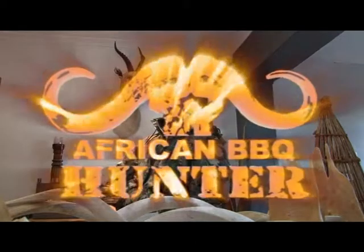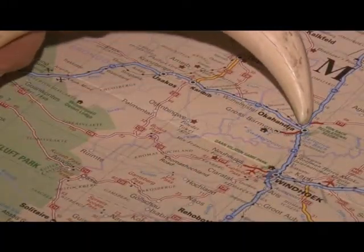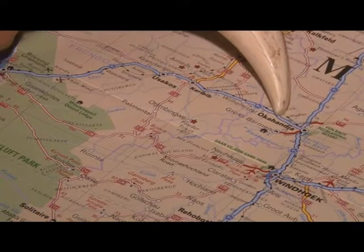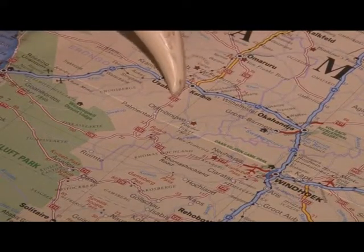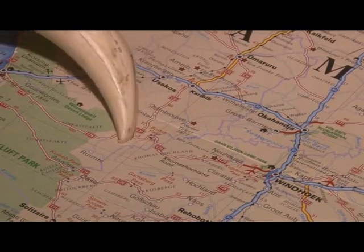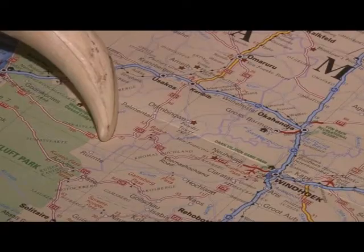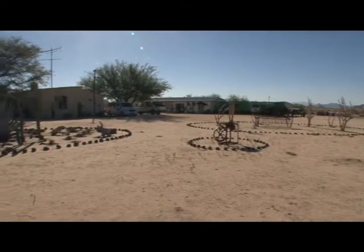African Barbecue Hunter. From the capital of Namibia, Windhoek, we travel about 70 kilometers northwest towards the small town of Okahandja. Okahandja lies in the central region of Namibia, and from here another 110 kilometers south to a small town, Karibib. An 80-kilometer gravel road through the mountains for another hour until we reach the entrance gate of Wilsonfontein, one of the most scenic farms in Namibia. 28,000 hectares of majestic mountains, grassy plains.